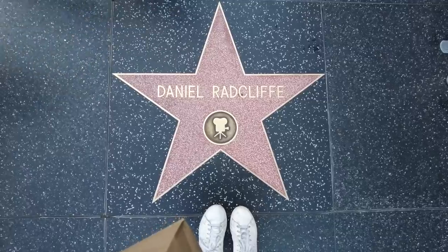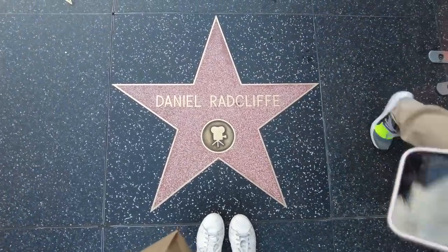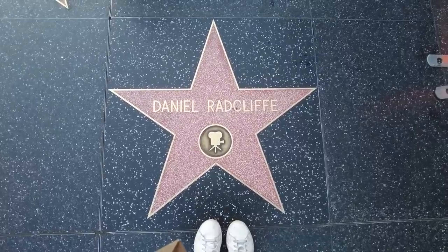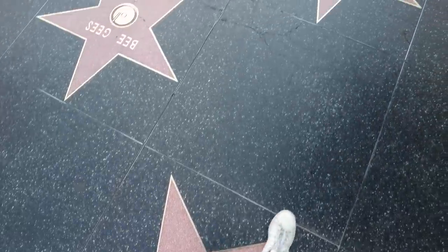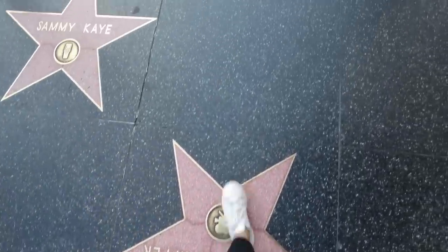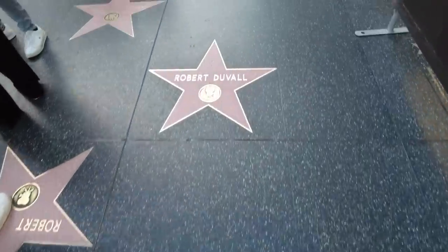Next one on my list, Harry Potter himself, Daniel Radcliffe. I looked for Emma Watson, because Hermione is my favorite of the main characters, but she didn't have one, weird. So I'll go with The Boy Who Lives. That's another good one. Ooh, Celine Dion, Michelle Pfeiffer, Matt Damon. All good, all good.